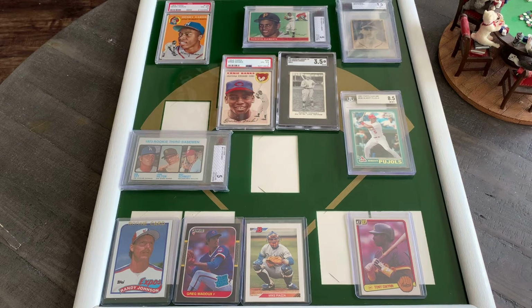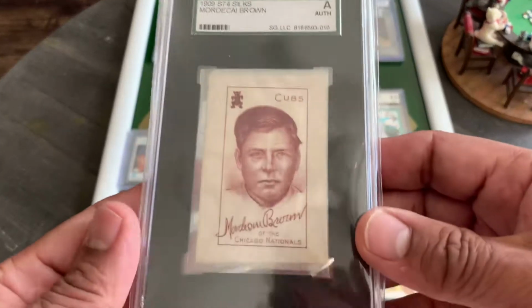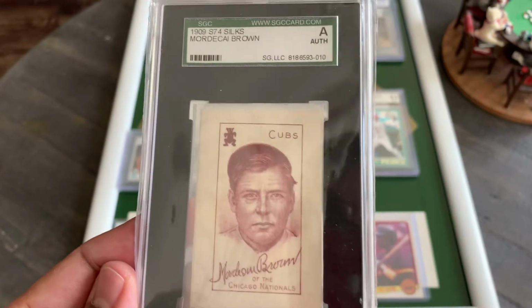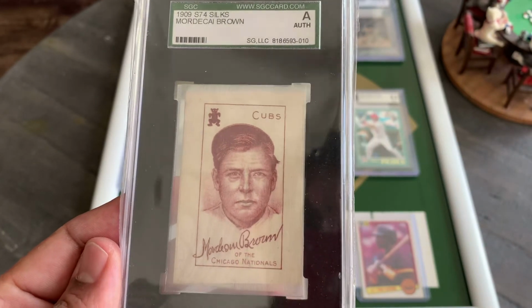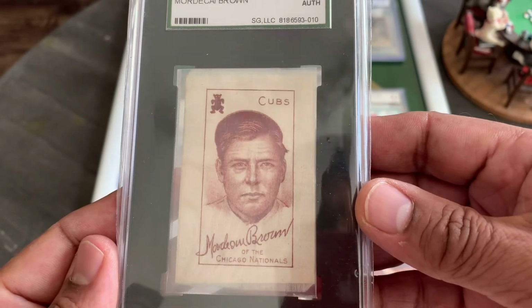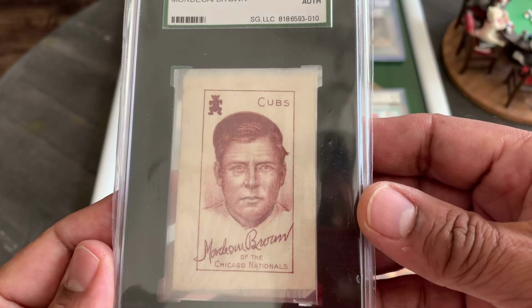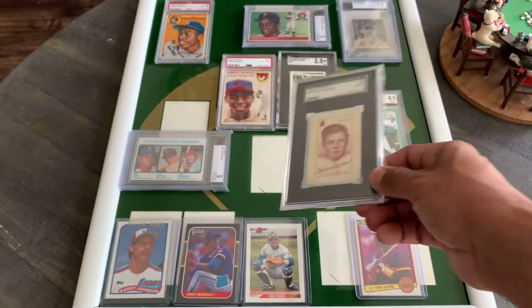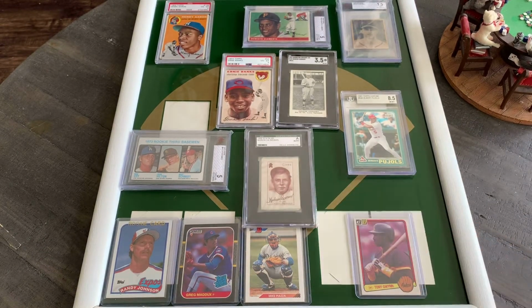And I had to go with Mordecai Three-Finger Brown. This man was amazing, and how could you not want to put this guy with a 2.06 lifetime ERA, and in 1906 actually had an ERA of 1.04. Gotta put Mordecai Brown there.